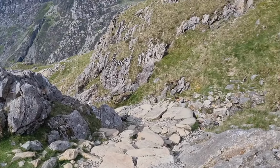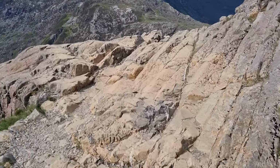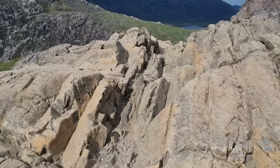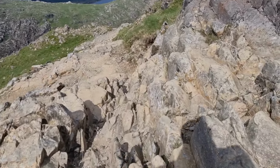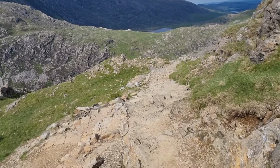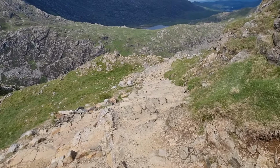So yeah, I'm happy with this. Until we come up to a blockage, just like this. Well, it's not really a blockage, it's just like a rock that we've got to scramble over. But what's the view on the other side? Because let's face it, climbing a mountain is all about the achievements and the views. And I was hoping to see Penny Pass, to be fair, but it's not there.